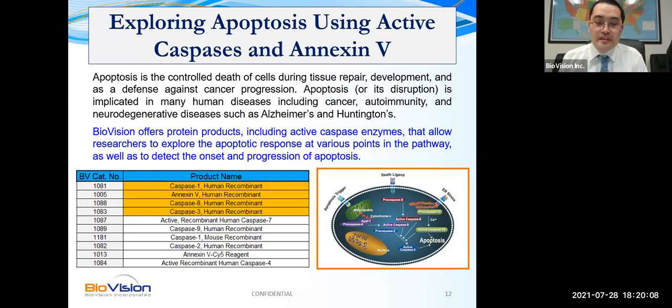pertains to normal development and cancer. The regulation of apoptosis is involved in many human diseases, including cancer, autoimmunity, and neurodegenerative disorders. BioVision supports the study of apoptotic pathways and mechanisms with our active caspase enzymes, and also our Annexin 5 products to visualize the onset and progression of apoptosis.